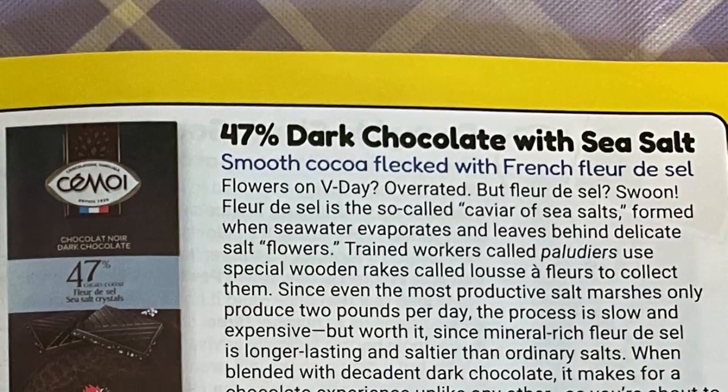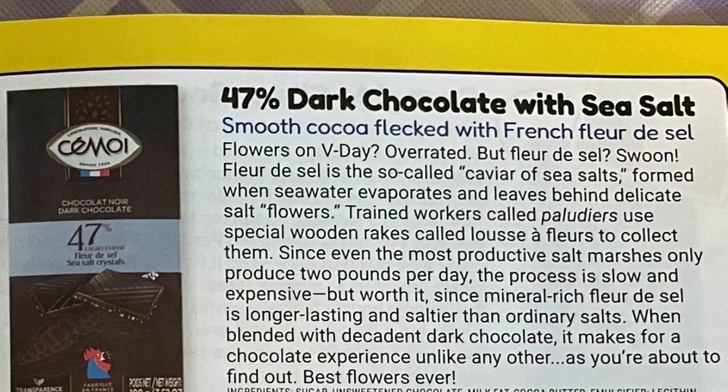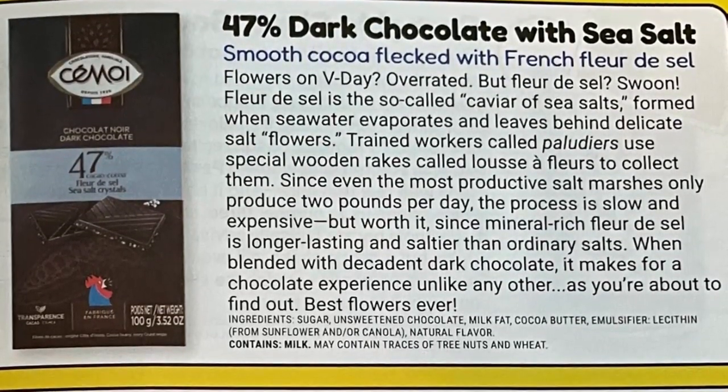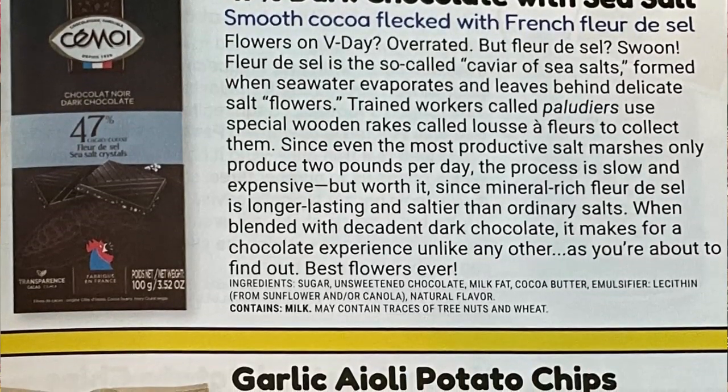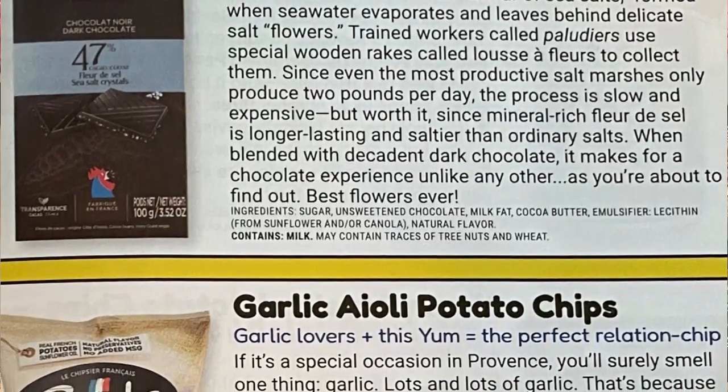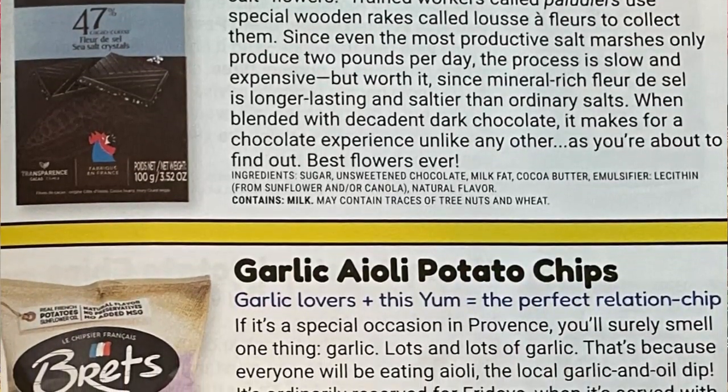Next, we have the 47% dark chocolate with sea salt. Smooth cocoa flecked with French fleur de sel. Flowers on B-Day? Overrated. But fleur de sel? Swoon. Fleur de sel is the so-called caviar of sea salt, formed when seawater evaporates and leaves behind delicate salt flowers. Trained workers, called paludiers, use special wooden rakes called luce à fleurs to collect them. Since even the most productive salt marshes only produce 2 pounds per day, the process is slow and expensive, but worth it, since mineral-rich fleur de sel is longer lasting and saltier than ordinary salts. When blended with decadent dark chocolate, it makes for a chocolate experience unlike any other, as you're about to find out. Best flowers ever. Alright, well, I mean, it's still dark chocolate.